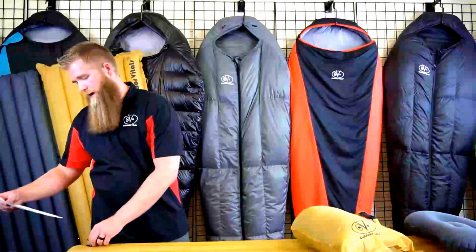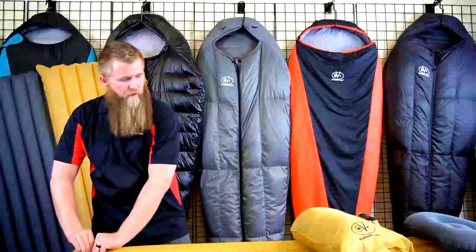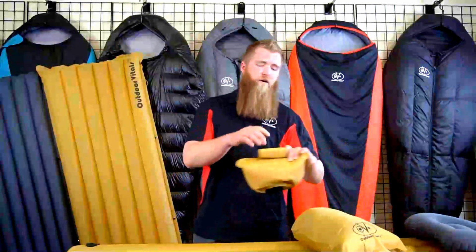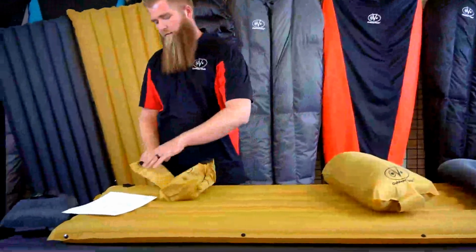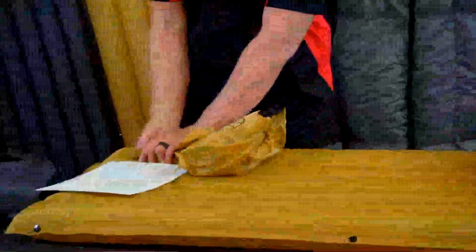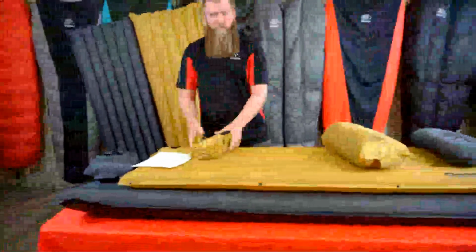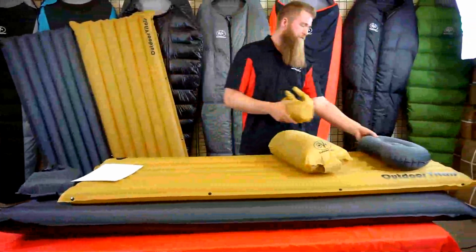I think that is all I was going to cover on the sleeping pads themselves. Obviously we talked about how these are going to connect together so that they can inflate. So I'm going to go ahead and jump over and talk about the pillows really quick, and then we're going to get to your questions. So we're really close to getting to the questions.